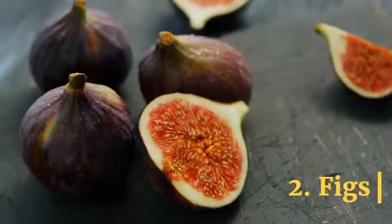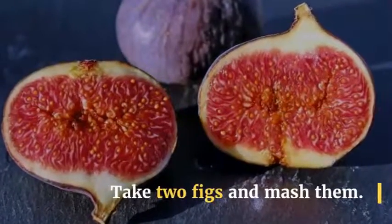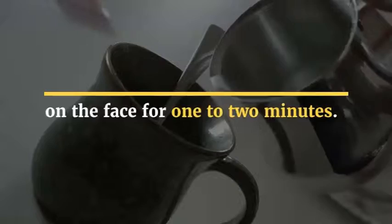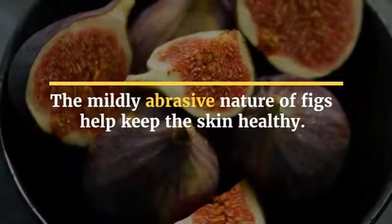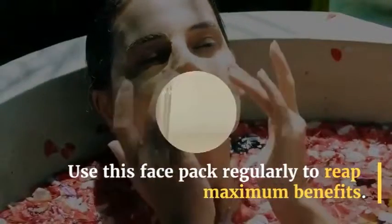Figs. Take 2 figs and mash them. Mix in a little milk, and gently rub on the face for 1 to 2 minutes. Wash the face with water and pat dry. The mildly abrasive nature of figs helps keep the skin healthy. Use this face pack regularly to reap maximum benefits.